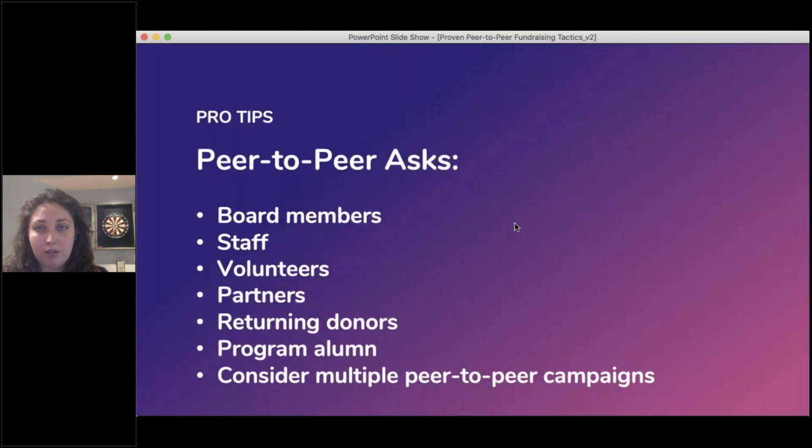And so when you're asking your community to sign up and fundraise, these are some good people to tap. So of course, board members, you might want to think about asking your staff, volunteers, they're already investing time. So they would be very likely to invest in this way too and fundraise on your behalf. And then asking partners. This is one that goes overlooked sometimes. Partners are really great because you can have them, underneath your campaign, set up a team page for one of your corporate partners and let them participate in peer-to-peer, sign up for their own pages underneath that. It goes really well.